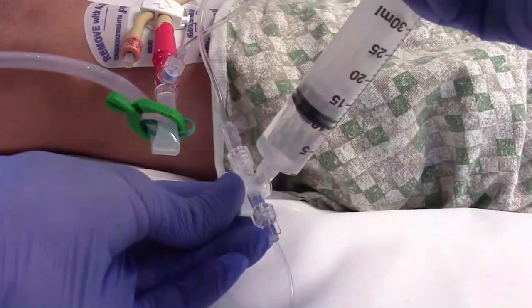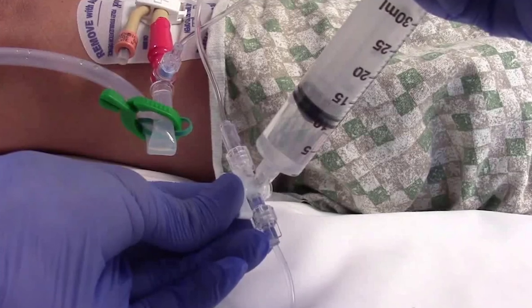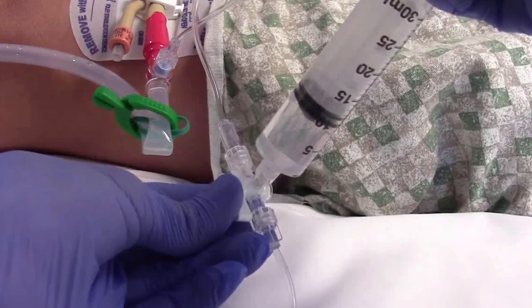So to test for compartment syndrome, you have to do bladder pressure checks. We had to do bladder pressure checks every 4 hours is what we were doing. And what that is, they'll infuse the bladder with about 20 milliliters of normal saline, and then they'll check the bladder pressure in there.